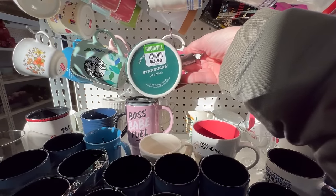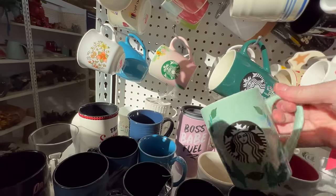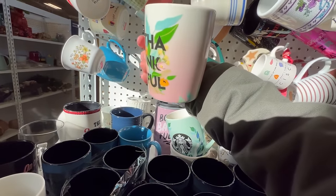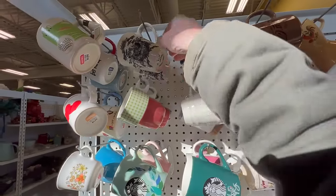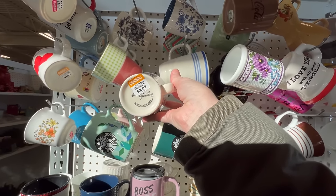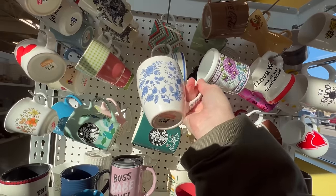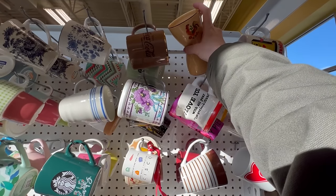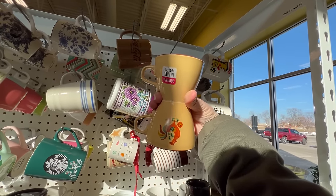I found some Starbucks mugs. $3.99. That's really pretty. There's another one right there. Really pretty. Thankful. I also see some pretty up here. What is this? Roosters. They're super pretty. And what is this one here? Oh, this is different. Are they glued together? What is going on here? I don't know. $2.99. It looks like they're glued together.